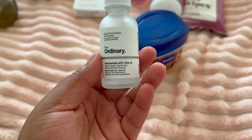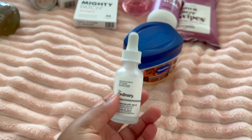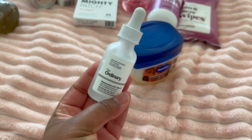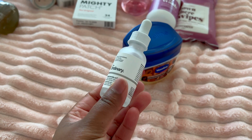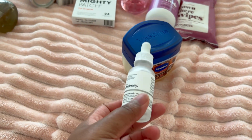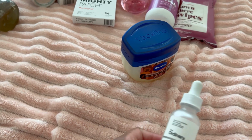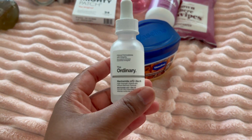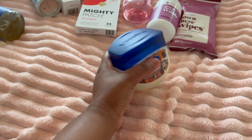I got the Niacinamide. This is Ordinary brand. It works really good. This is not my first time buying this, but yeah, 10 out of 10 product, especially if you have dark spots on your face. I do suffer with dark spots from when I break out on my cheeks throughout my period, and this has saved me. And it also clears up really, really fast. You don't have to use it for 12 months for it to work. It's gonna work immediately. So this is the one that I got. 10 out of 10 recommend that for you girls.